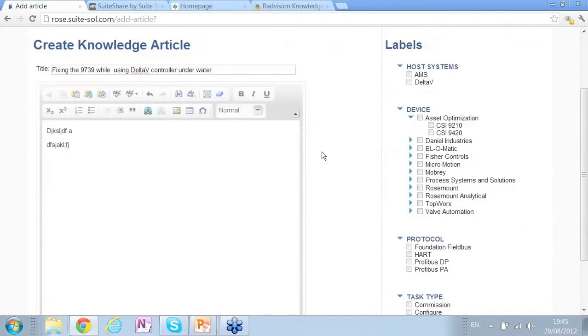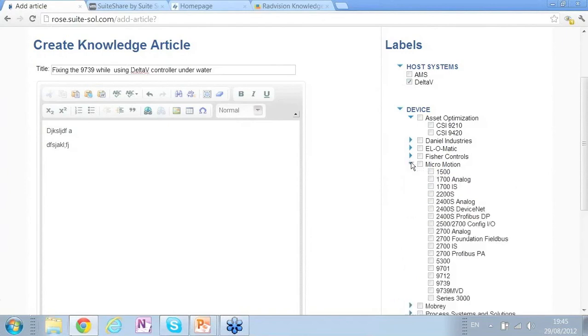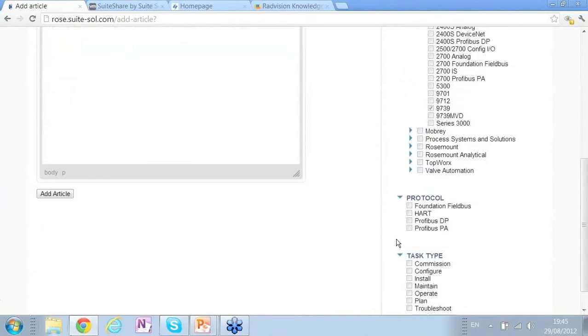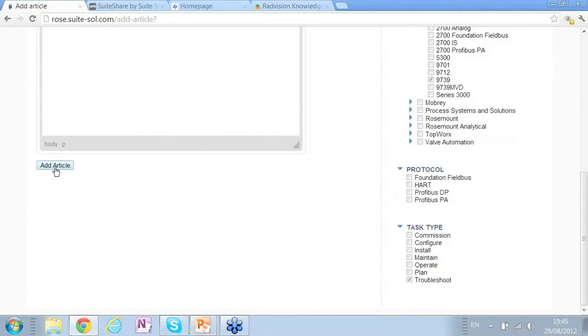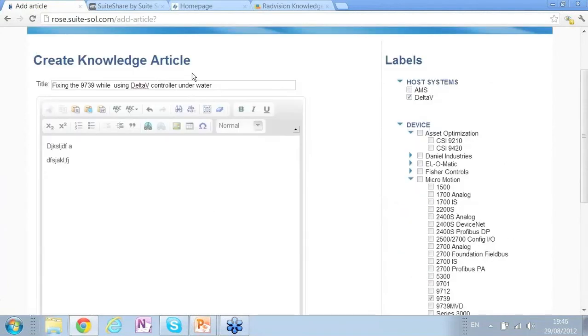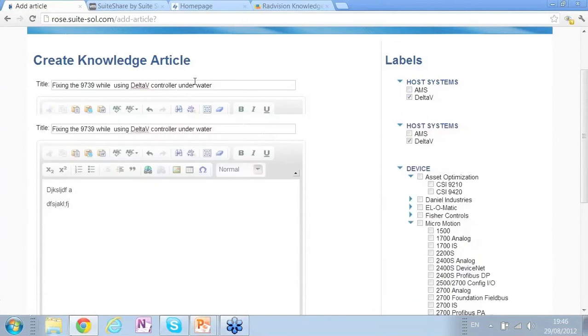So I can go ahead and type in my article and add graphics and make tables and do everything else. But the cool thing for now is that I can mark up or classify this content using the same scheme that we talked about before. So I can say, I created this article, it's using DeltaV, it's using a Micro Motion 9739, and I'm doing troubleshooting.